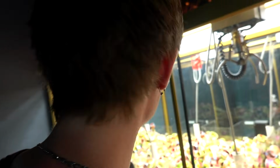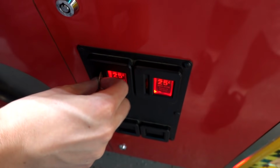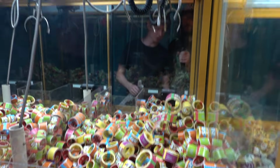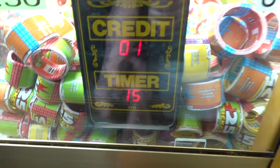So let's put in 50 cents. There's tickets in these cranes, so let's see if we can win some tickets. Let's go for that big one back there. Look at this, the timer gives you 20 seconds. Look at the old school timer, credit counter thing.